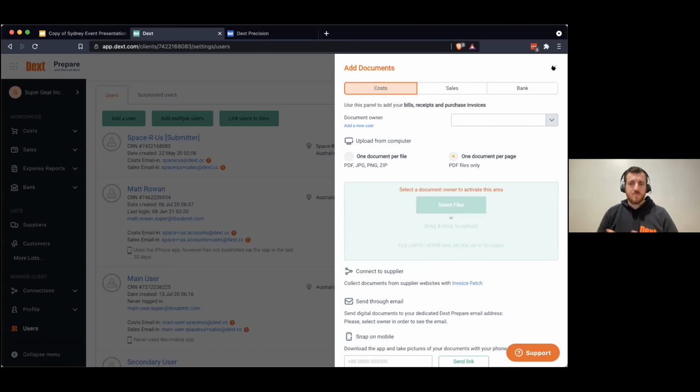So there's multiple ways to get this in. And I think this is really the point. We wanted to make sure that we had as many options as possible because not all business owners are going to be happy with the mobile app. Conversely, not everyone's going to be happy with emailing things. So it's really just a case of what's going to fit them best. But we wanted to get as many options on the table as we could.